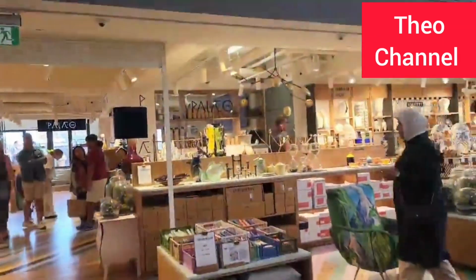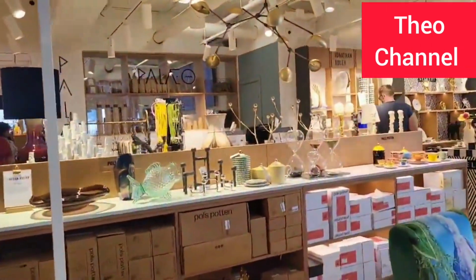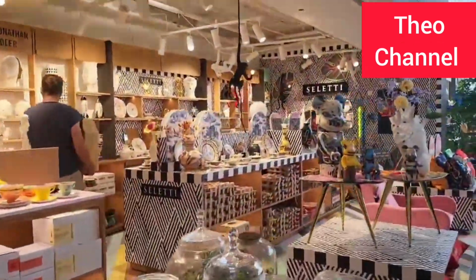Jalan-jalan cuci mata. It's located, of course, at the longest pedestrian street ever in the whole of Europe, apparently.